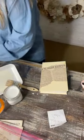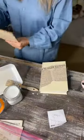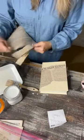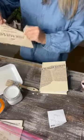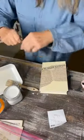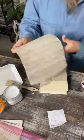Okay, so let's see what else we have here. Such a waste of paper. These big old music pages are mostly border, to me. Look at all that I'm ripping off all the way around. It's crazy. So, here we go. All right, so we're gonna do that. I'm gonna rip this off. Okay, so now we don't have any boring edges. See, that's so much better now.